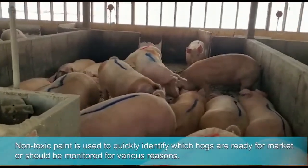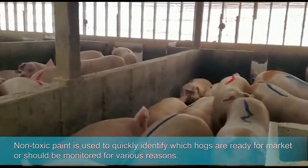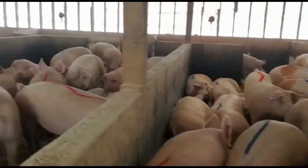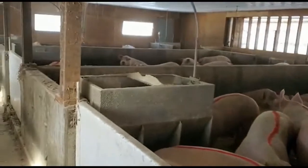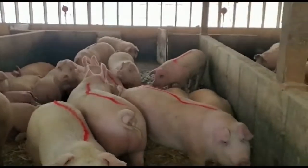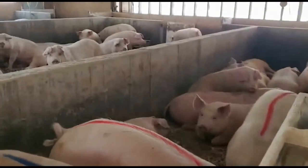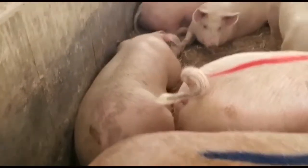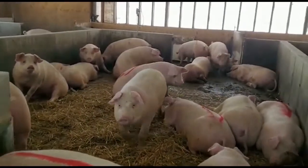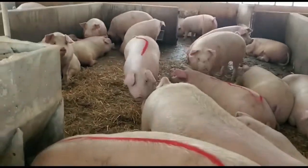That is non-toxic paint or crayon, and we use that to mark which ones are ready for market or a different market. We even use that marking crayon to mark pigs that might need extra special care. If they're sick or if they're not getting enough food, then we can identify them and bring them to another pen where they can receive special care. So these guys are all just loving laying around, eating, playing, and just hanging out.